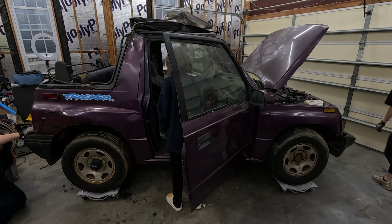So far, we got the new gas tank hooked up. It's still on the ground. We gotta bolt that back up. It's working. But the engine doesn't turn over. So it's either starter or the engine's locked up. So we gotta figure that out, and then we will bring you guys along with us today.